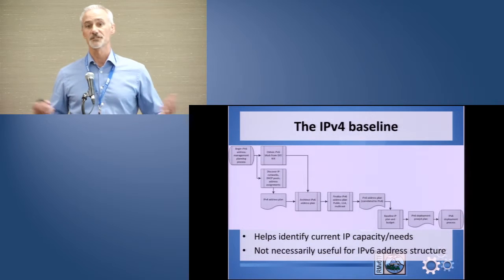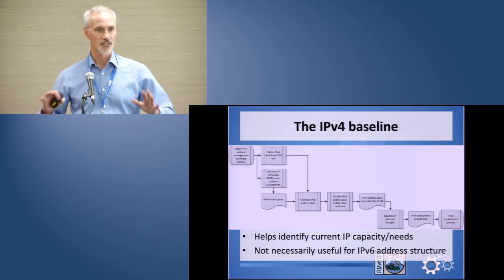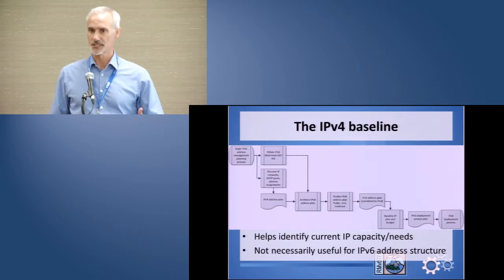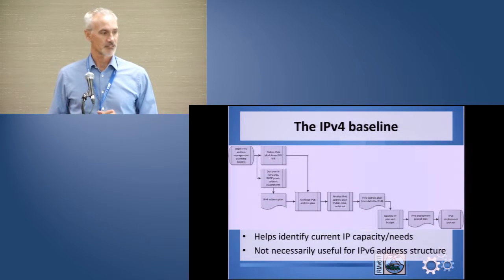So we talked about where do you start when you're planning an IPv6 address plan. Well, a logical place to start is where do you have address space today? So the IPv4 baseline, basically identifying where you have address space, what devices, what different sites you have, the hierarchy of your network, how many end users you have where, from a sizing perspective. That's all very important input because presumably, at some point, when you fully deploy IPv6, that same set of end users will perhaps require IPv6 addresses as well.